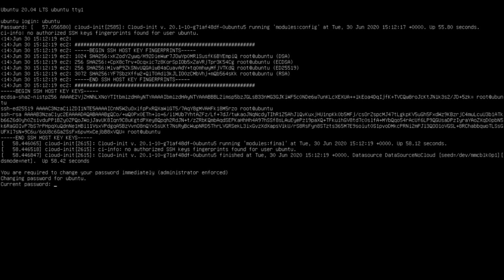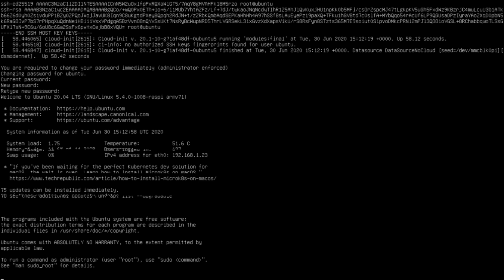So here, you're then going to put in the old password, which is Ubuntu. Then it's going to ask for a new password. I'm going to use a super secret 123456789. If you try to do 123456, it's too simple for Ubuntu. But 123456789 is just fine. And now we have a new password.